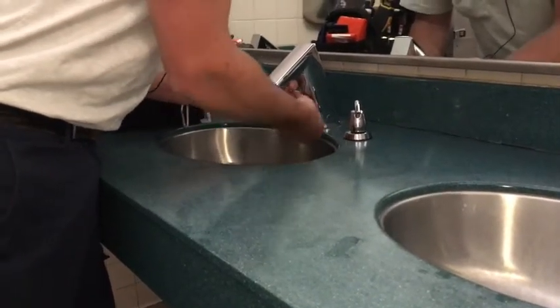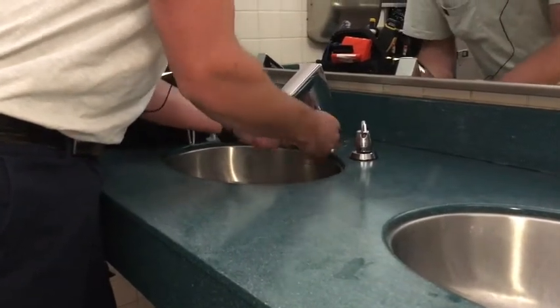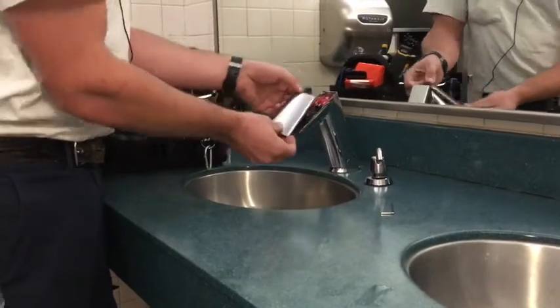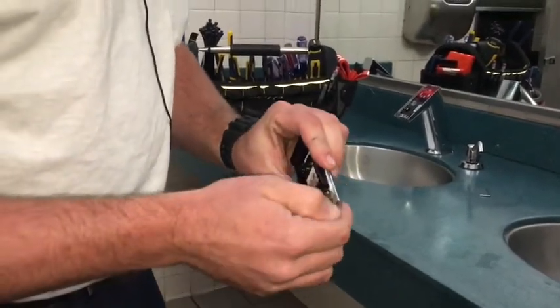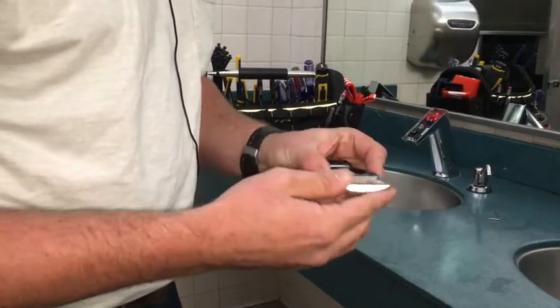And the screw doesn't fall out. It's got a spring holding it in place, so you don't have to worry about dropping it down a drain. You push down on the top of it, and this top plate comes off. One of the first things you want to check is this sensor right here. It gets really dirty and caked up. So make sure y'all are cleaning that really good, and that's always one of the first things we check.